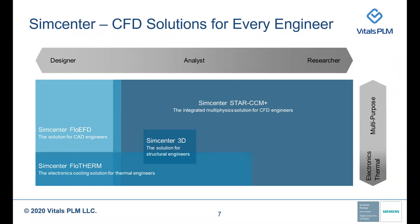Going one level up to better understand the offerings from Simcenter, the CFD solutions are grouped according to the level of usage by key roles in the industry: designers, analysts, and researchers. Starting from the left, if you're a design engineer or CAD engineer interested in doing simple or basic flow and thermal simulations, Simcenter FloEFD or Simcenter FloTherm are the recommended solutions. If you're an analyst solving moderately complex problems involving multidisciplinary cases like FSI, conjugate heat transfer, and electromagnetics, then Simcenter 3D or Simcenter STAR-CCM+ are the recommended solutions. On the next level, for research purposes, if you're an analyst or researcher doing problems which require sophisticated models, then the multipurpose CFD code STAR-CCM+ is the way to go. Out of these solutions, we focus on FloEFD and STAR-CCM+ for the topic of the day.